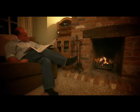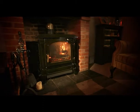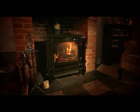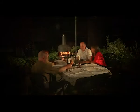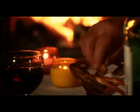There's nothing quite like coming home to a real fire on a cold winter's evening. And these days, that's not just a traditional open fire, we now have options, with sales of wood burners doubling over the last few years, with over 150,000 sold last year alone. Not to mention the increasing popularity of chimeneas and fire pits for those al fresco evenings.